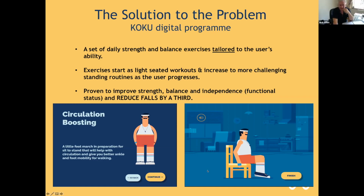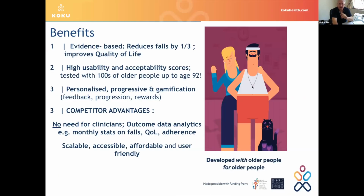Yeah, and also I think there were little videos they play, and it shows the guy doing some walking and stuff. Yeah, and obviously we talk about the benefits, and doing these exercises reduces falls by a third. And when you think of that 2.3 billion pound cost, if everybody in the hospital and around the country picked up on what she's suggesting, what Koku is suggesting, that would save an awful lot of money that could be used in other places for other things that have issues. So it's a nice, easy read, benefits, competitor advantages, etc.